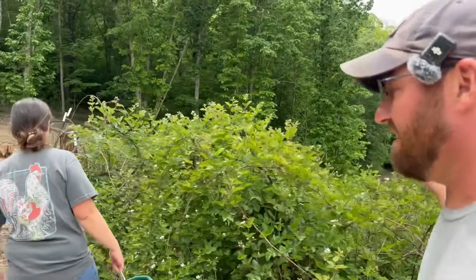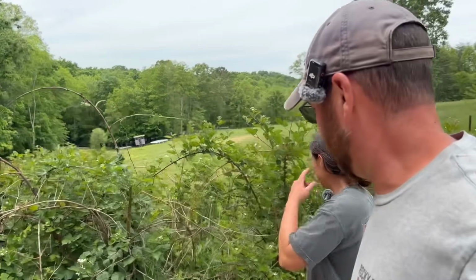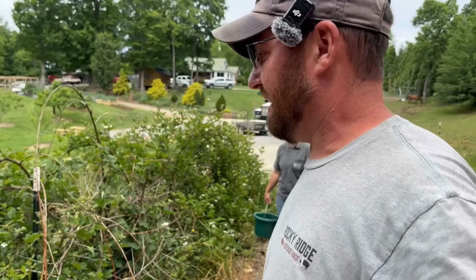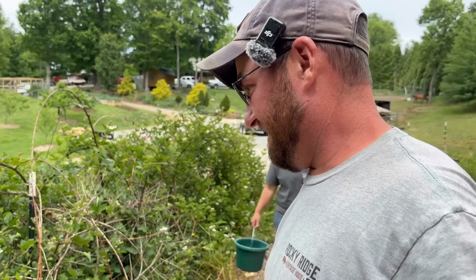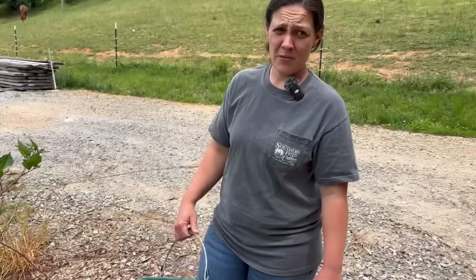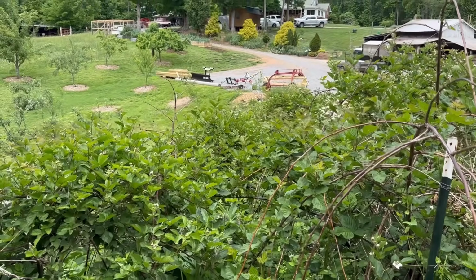So this has turned into, instead of Berry Hill, it's now Berry Jungle. But like I said, we were aware that they would do this. It ain't like we didn't think it was going to happen. It's just one of them things, we didn't get around to it. It's all right. The way I feel about it, it'll be what it'll be, and we can get on it and take care of it next winter. That's right. I mean, it's still producing berries.